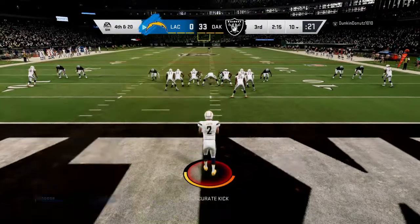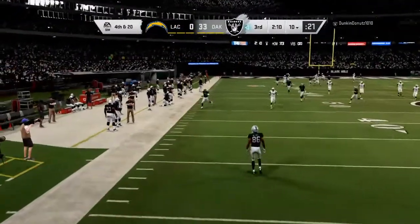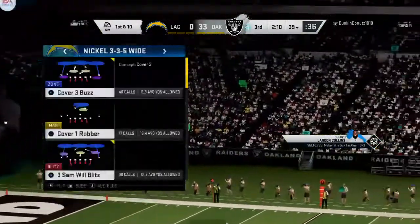On is the Chargers punter now, as the drive goes backwards, so he's on to punt it away. And this punt goes out of bounds, and it'll be marked inside the 40. First and 10 at their own 39-yard line.